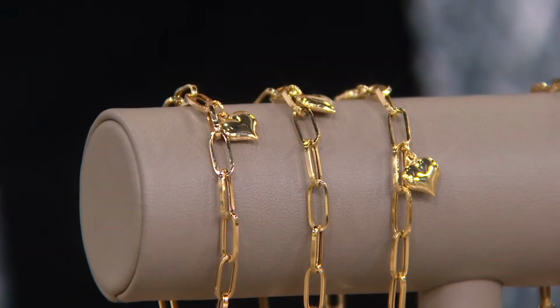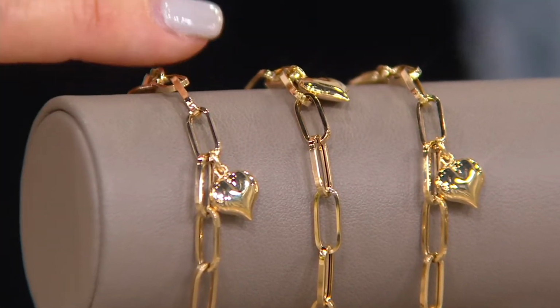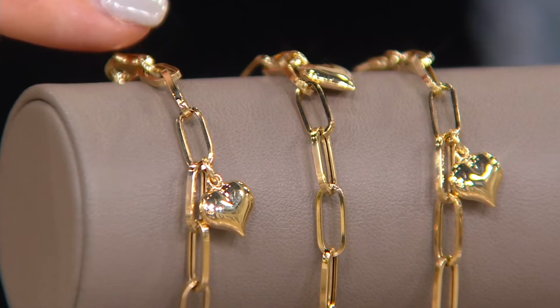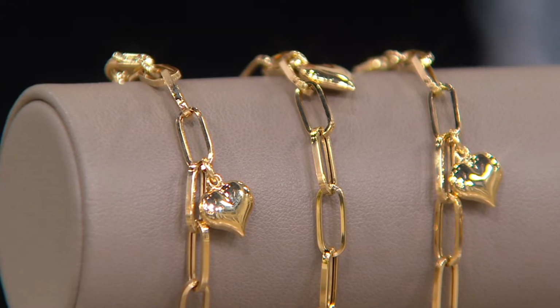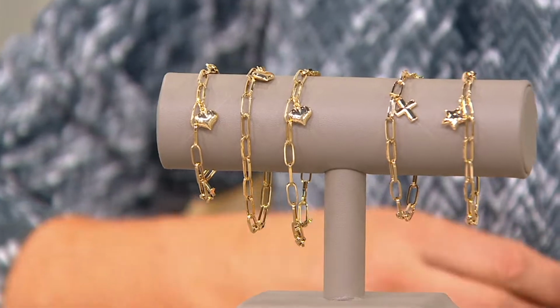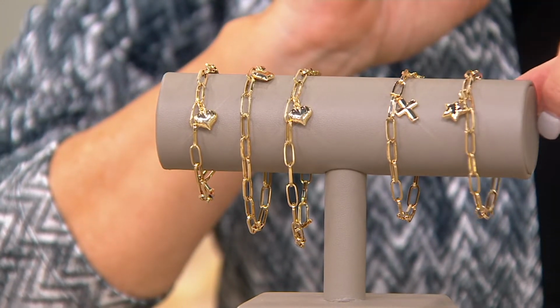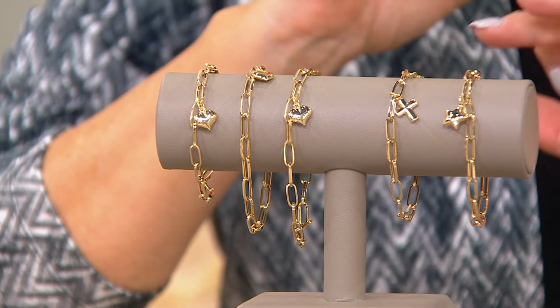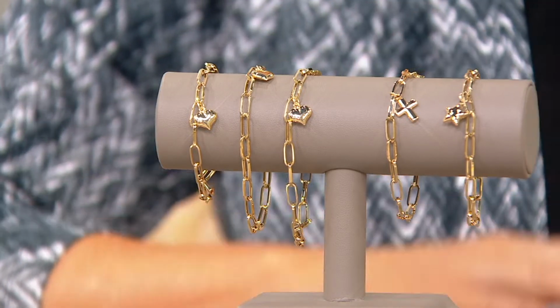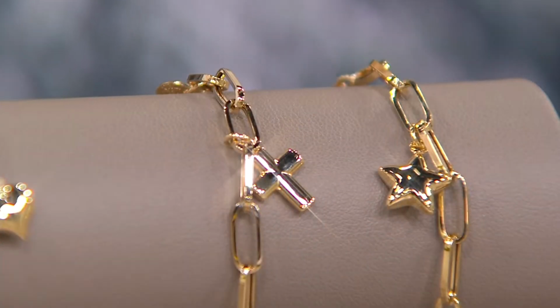And I'm just so excited that we're bringing you one of the hottest, most relevant links in the chain world today in this paperclip chain motif bracelet. I just think it is the hottest trend right now, but what we do at Eterna is create these very on-trend, fashion-forward pieces, but we scale it down to a more elegant design so that you are now going to wear it for a lifetime.